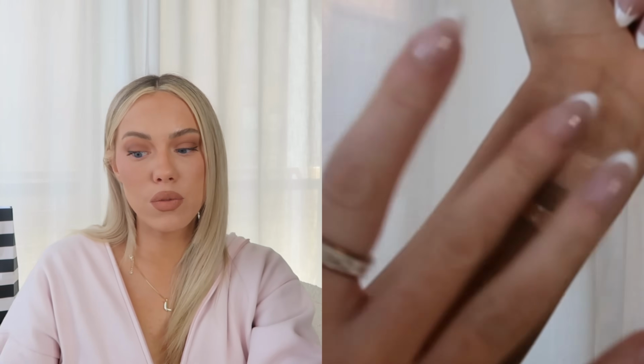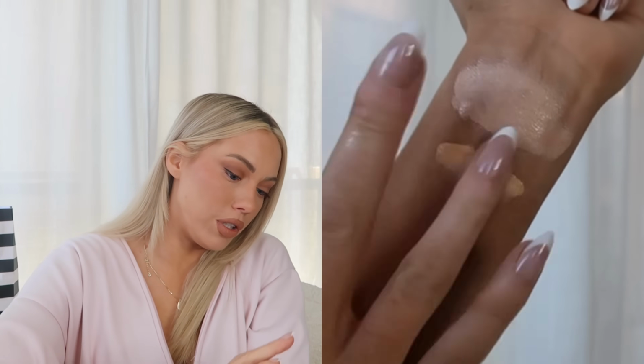And this is so full coverage. I'm surprised that they put medium to full coverage. But yeah, this is super liquidy and hydrating. I feel like this will be so good for the summer. This is the shade RN3. See how a little goes a very long way with this one. You definitely just need to use the smallest amount and then you can build it up to as much coverage as you'd like.